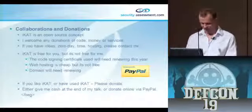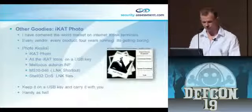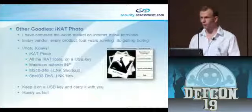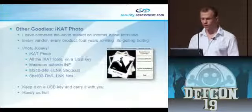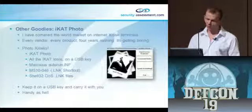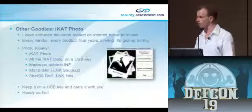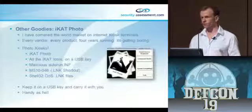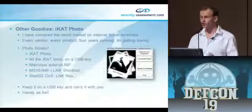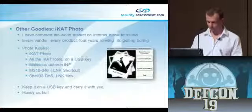Okay, so some other goodies. I mentioned that I'd been working on photo kiosks. I came up with this thing called iCat Photo, which is basically you can stick it on a little memory stick or a little flash card, stick it into a photo kiosk, and it exploits autorun.inf, all the LNK vulnerabilities. It has all the tools on the USB. So basically, you put it in, you try and browse the device, and it'll either crash and give you the desktop or give you a shell or the on-screen keyboard. So it's pretty handy to keep on you.